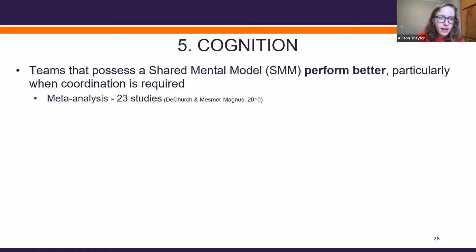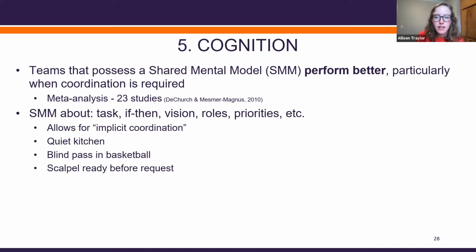So the next C is cognition. One of the big things that we talk about with team cognition is shared mental models. So again, are we on the same page? Shared mental models are consistently related to better team performance, especially in teams where there's a lot of coordination required, or a lot of interdependence. You need to have a shared mental model about the task: what you're working on, what everyone's doing, what we're going to do if we face a particular common challenge, how we're going to check in if we need to change our course of action, what our vision or goals for the team are, what everyone's roles are, and what the priorities of the team are. All those things you need to have a shared understanding of.